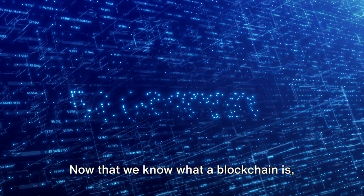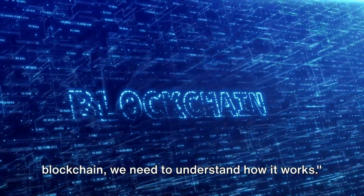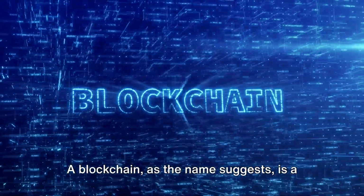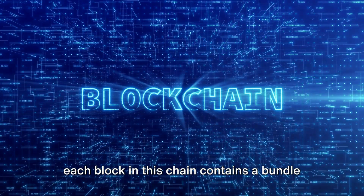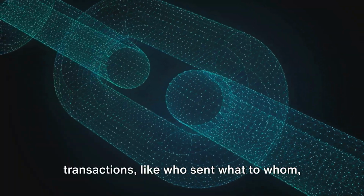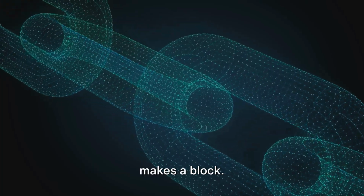Now that we know what a blockchain is, let's delve deeper into its working mechanism. To truly appreciate the power of blockchain, we need to understand how it works. A blockchain, as the name suggests, is a chain of blocks. But what does this really mean? Well, each block in this chain contains a bundle of data. This could be information about transactions, like who sent what to whom, or really any data that needs to be recorded and verified.